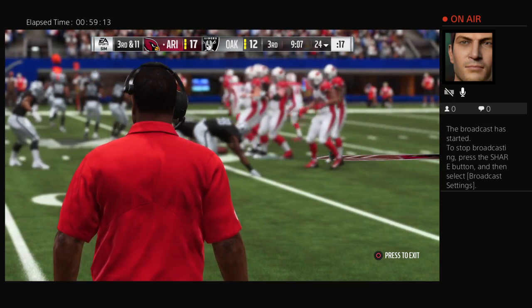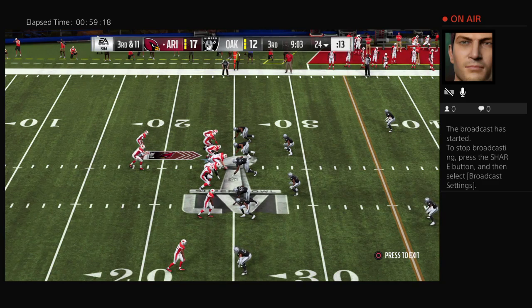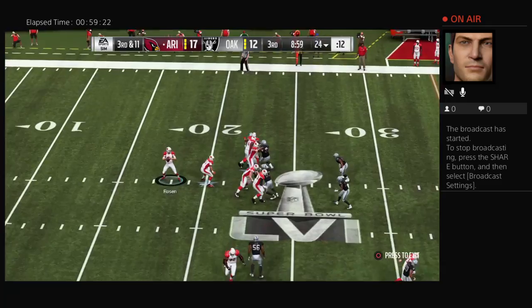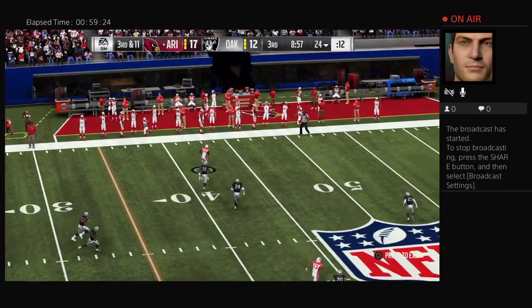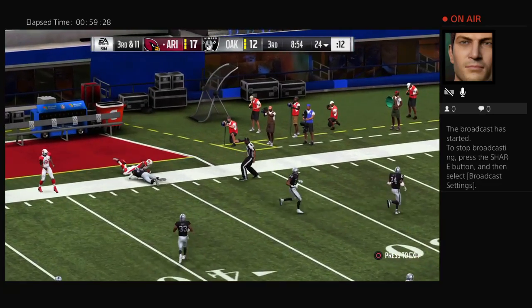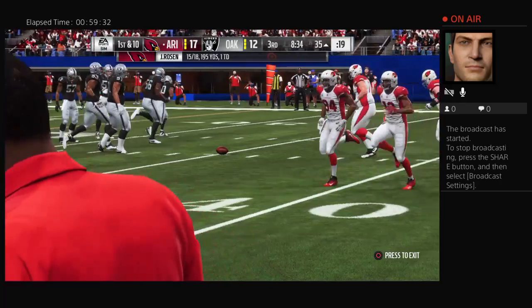The Cardinals on 3rd down. They've had their troubles, just 1 for 6. This is 3rd and 11. All right, here we go. Off the play fake, here's Rosen. Got a man, it's Ross, complete. It's a big play on 3rd down for the Cardinals.